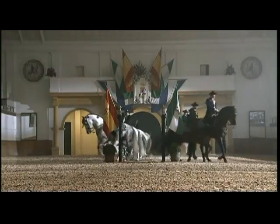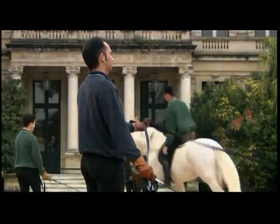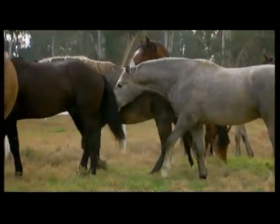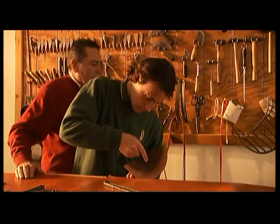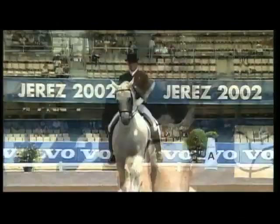But the Fundación Real Escuela performs many functions, such as the training of professionals in the equestrian world, the selection and breeding of horses, the conservation of equipment and harnesses, competitions and promotion of the equestrian arts.